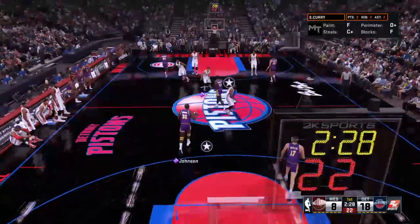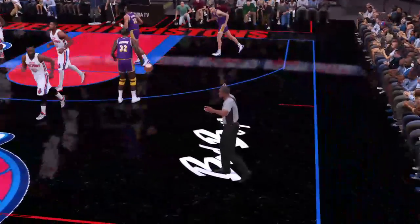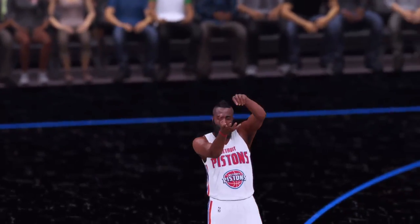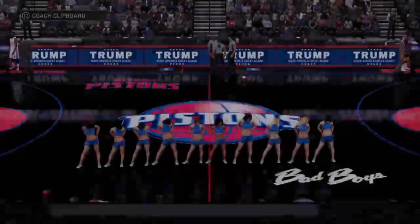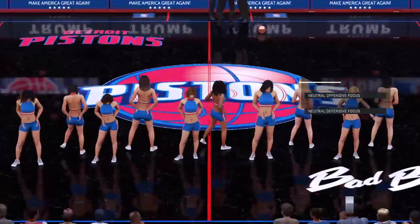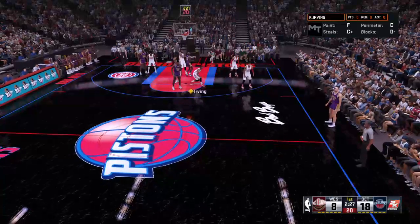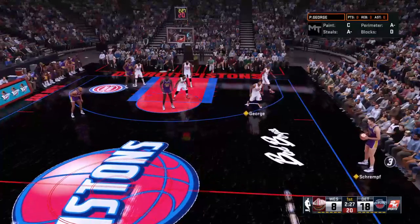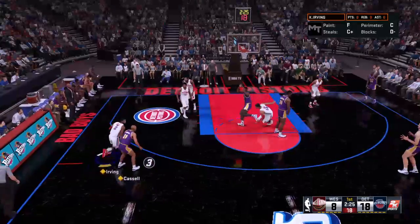And now we can see them really working it inside. Yeah, Clark, quality looks at the rim. That's fueling this run. And really just trying to take the wind out of their sails here, I think. They're on the wrong end of a run and need to just kind of exhale. Yeah, sometimes you just need to stop the bleeding. Things were starting to spiral completely out of control, and I think a timeout was a no-brainer there. So Detroit ends up going with the new group. Cassell against Irving.